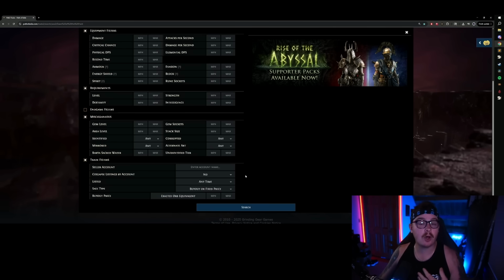My suggestion would be to always start with instant buyout items. And if you don't find the thing you're looking for, you can open it up to all search parameters and use the old trade system still.